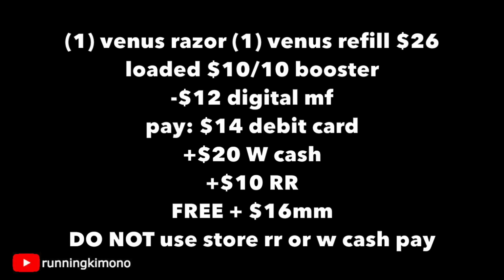So instead of getting this $16 moneymaker, it would be a $6 moneymaker. But still, free razors. It is a little bit out of pocket, but still a fantastic deal. The next 2 deals are my favorite, body wash. Oof, I love body wash.